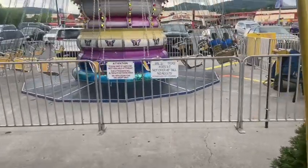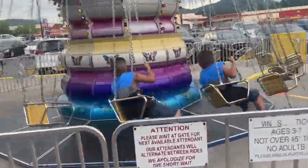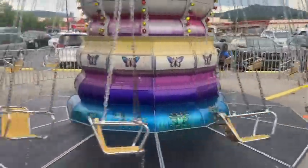So, twins are just continuing to swing. We've got, I think, two more rides left, and then we are probably gonna go get some delicious barbecue.